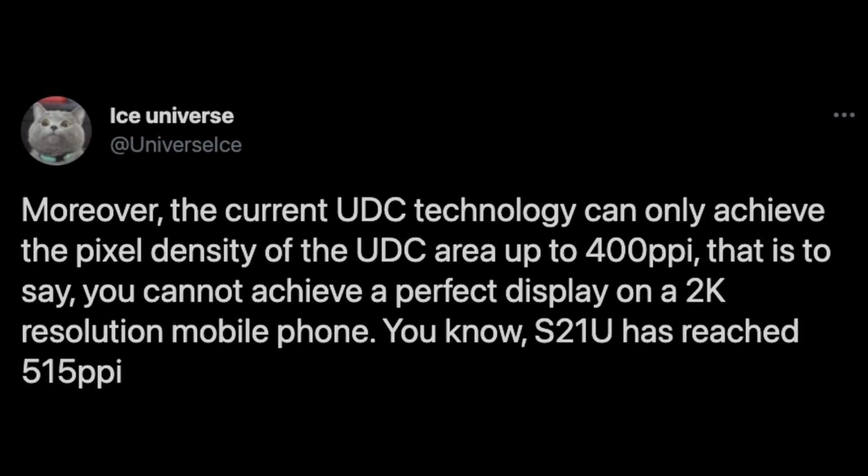He also said, moreover, the current under display technology for cameras can only achieve a pixel density of the under display camera area up to 400 ppi. That is to say, you cannot achieve a perfect display on a 2K resolution mobile phone. You know, S21 Ultra has reached 515 pixels per inch. And again, let's dive into that.